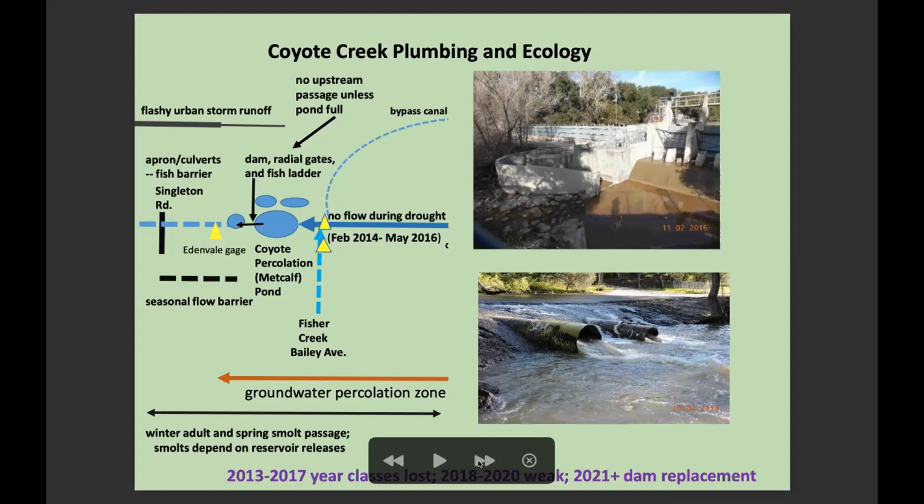The other major problem that has occurred in the past is downstream at Singleton Road. There's a ford and a trail crossing shown in the lower right that's culverts and an inclined apron and road. Those culverts and the apron only allow fish passage under a specific set of conditions.